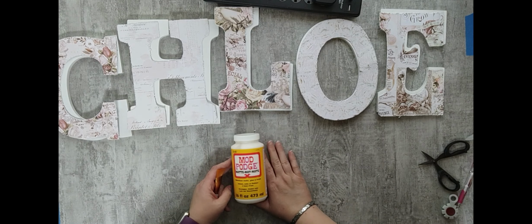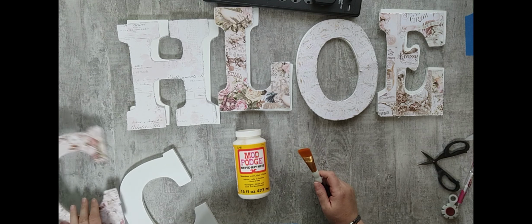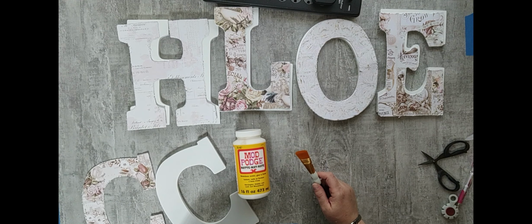Sometimes I tear the paper. I tore a lot of the paper in this one. Anyways, you're going to rough up all the edges if you choose, or you can make them smooth. Just leave them the way they are.